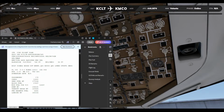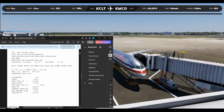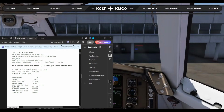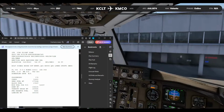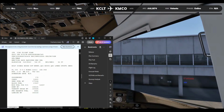Now, once everyone's essentially ready to go, some captains have their options. Some like the door open just in case we need to evacuate really quick in case we have some sort of fire. Some like it closed, but we won't arm the door before we get going here. So once we've talked to the crew and we've gotten permission from the ramp to start that engine, we just run it like a normal start.